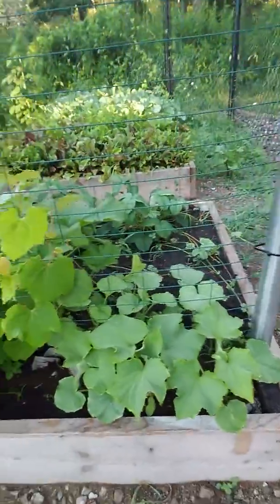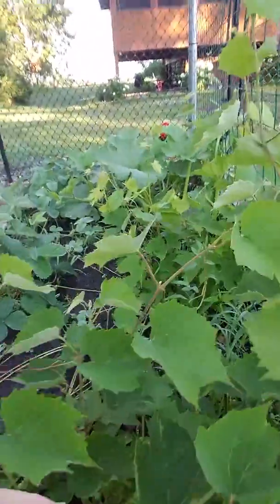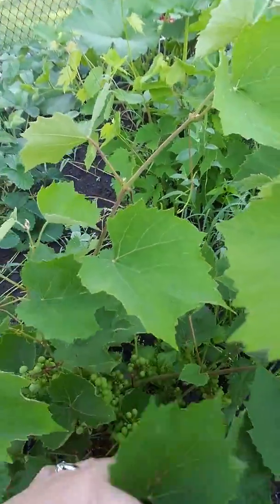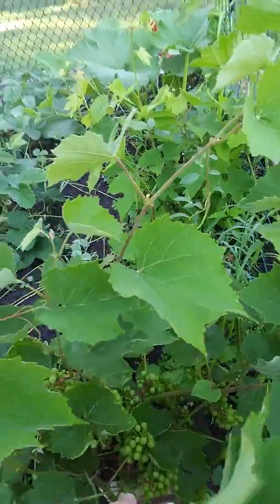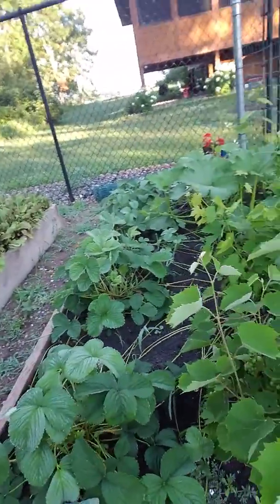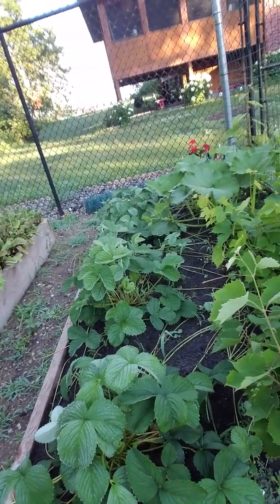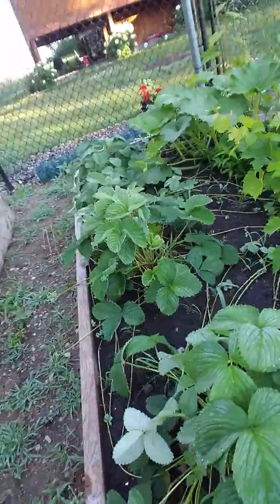There, this side's doing a lot better. But, to my surprise, look at this grapevine. It's just loaded with grapes. That's going to be fun. Next year, I won't be able to plant anything else in here besides the grapes growing because of these guys.